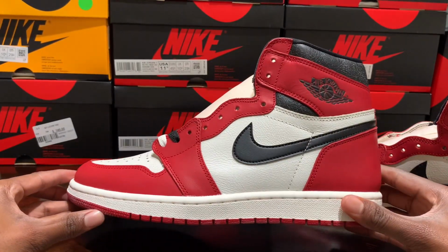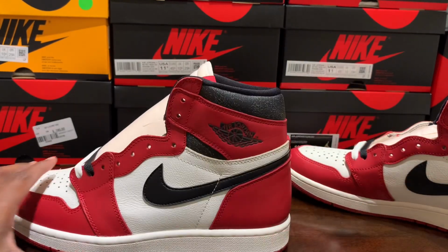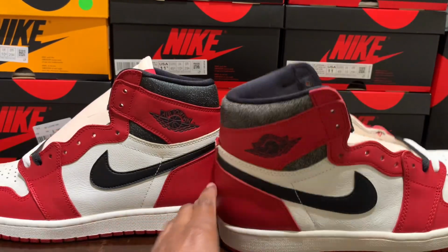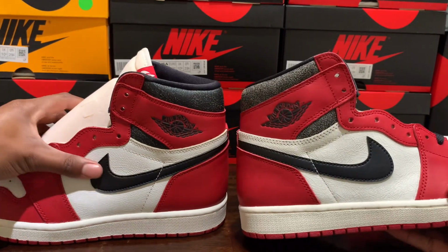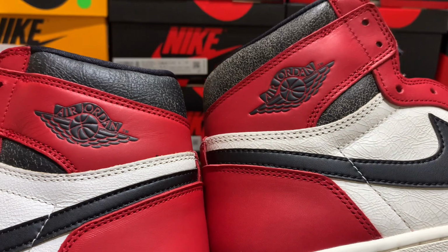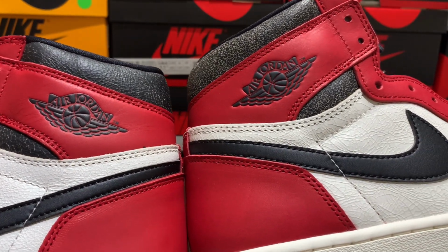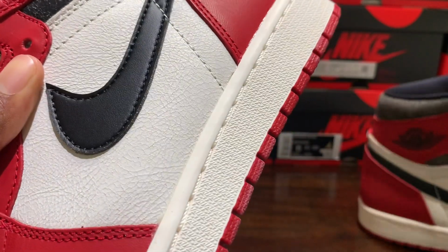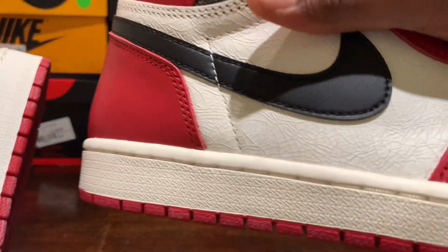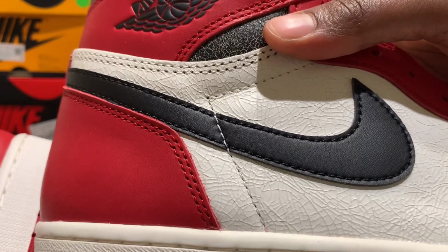So you see, this looks like a standard Jordan 1. In terms of the height, it just looks like a standard Jordan 1. This looks more like a mid, or at least that 84 cut, okay? If we come to that Wings logo, looks about the same, if I had to say. The tumble on this pair is not as tumbled as my retail. My retail is cracked out, okay? Very, very cracked out.